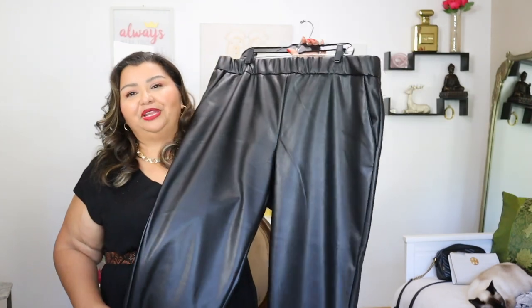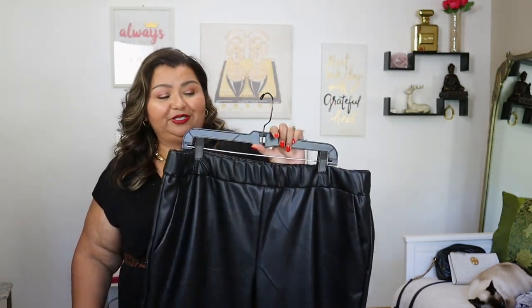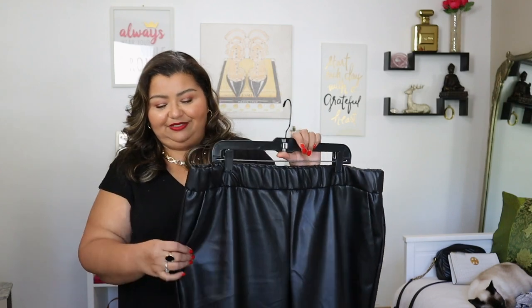One of the more fun pieces that I have in this capsule wardrobe are these pair of faux leather pants that I got from Target. $20. I couldn't believe the price point. They are elastic waist. I had been commiserating that I wish that they were a buckle waist, but actually the elastic waist is fine. Now I have a pair of faux leather joggers, but a girl sometimes just wants a pair of pants. She doesn't want to have to do the jogger thing.